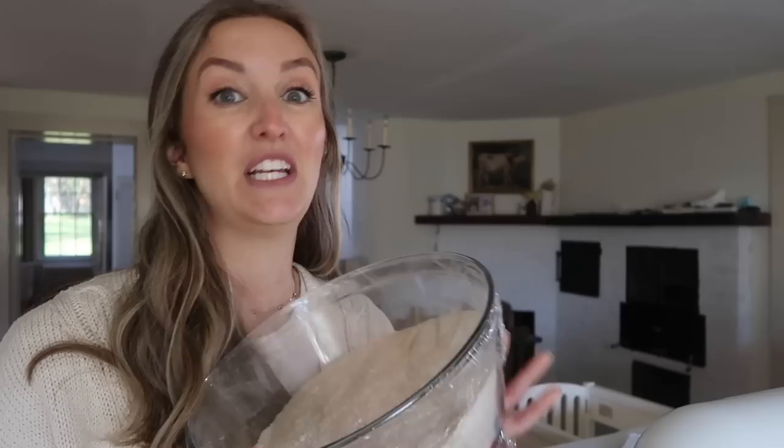I can link it in the cards, but I would much rather use this flour if I can. And it turns out so good. It's still pretty light and fluffy. It's not super dense, which I usually find when I use this flour. It has a nice crumb. It slices evenly. It doesn't fall apart. It's just really good. It's my favorite bread I've found.